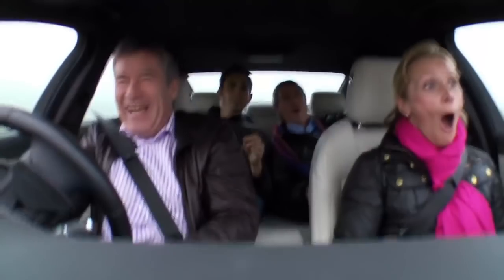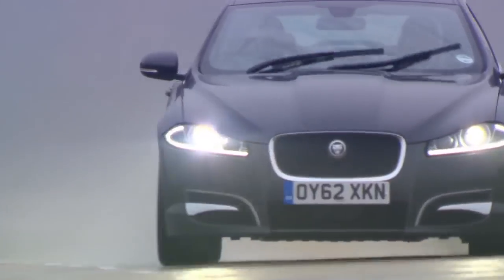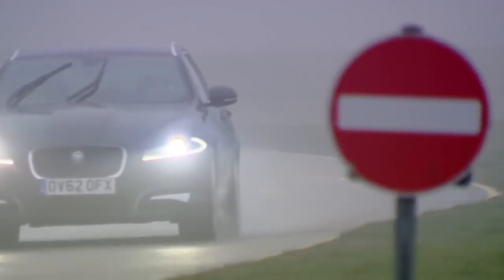Whoa! Have you got a lap? Tiff looked more in control of the estate car version.